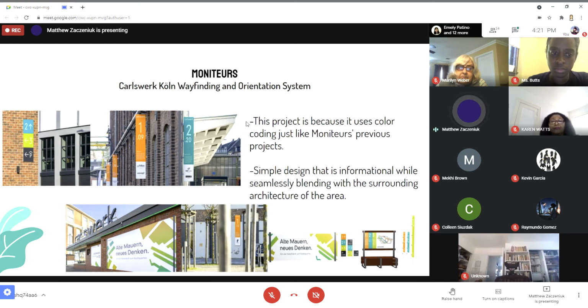On the bottom, you can see the different types of signage that Monitours made, such as kiosks and different blade signs, as well as posters.